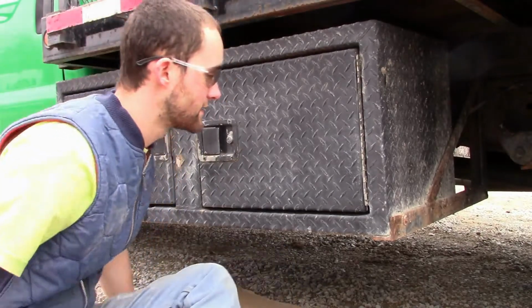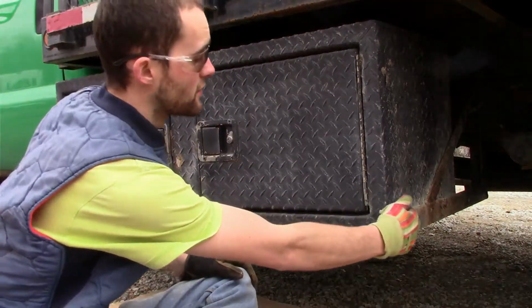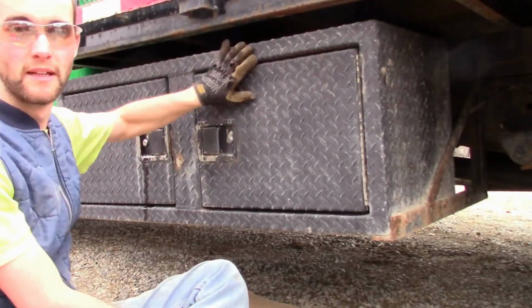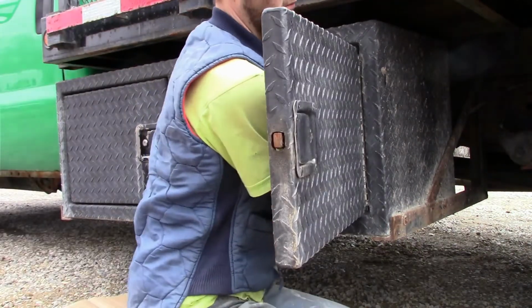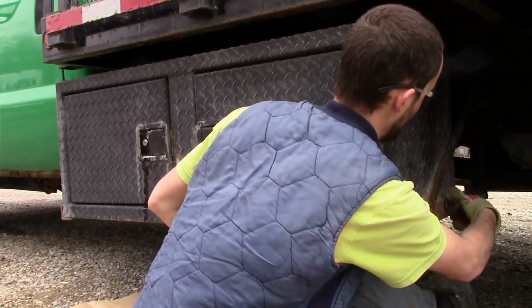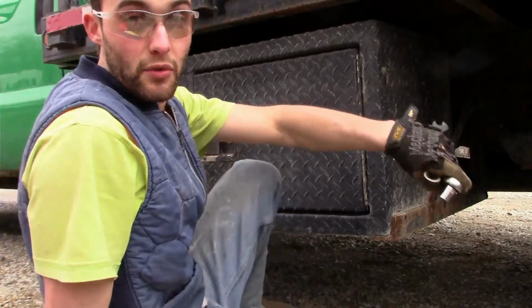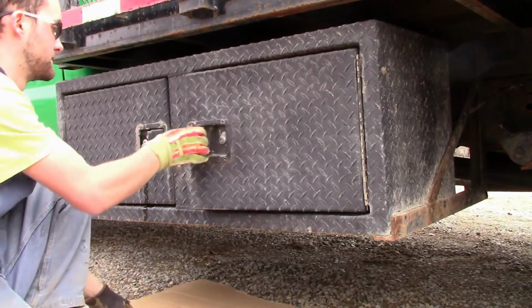Okay, so take this off of here. There's two bolts there, two bolts on the other side, and then we should be able to slide this toolbox out of there. Oh, there's one. Two. Now the other two are going to be a bit tricky because I'll have to reach all the way in.